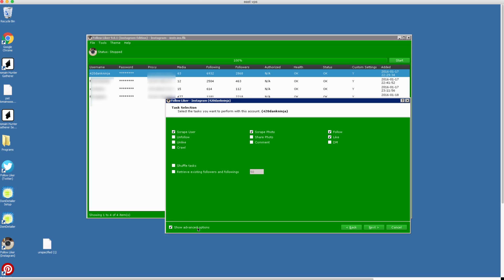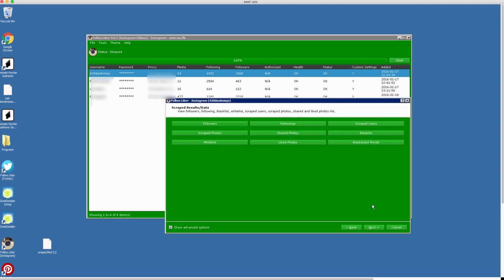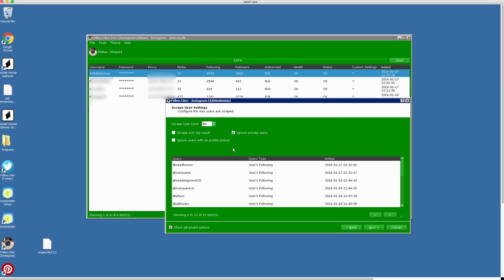Then click advanced options, just make sure that's ticked. Then go to next. Oh, and you want to do shuffle tasks. Shuffle it, make it random, so it does random actions. Then go to next. You don't need to worry about this. The first thing you want to do is this. It's going to scrape people from Instagram for you to follow. What I've done is put in major Instagram accounts that are in my niche: marijuana, weed, cannabis, weed humor.